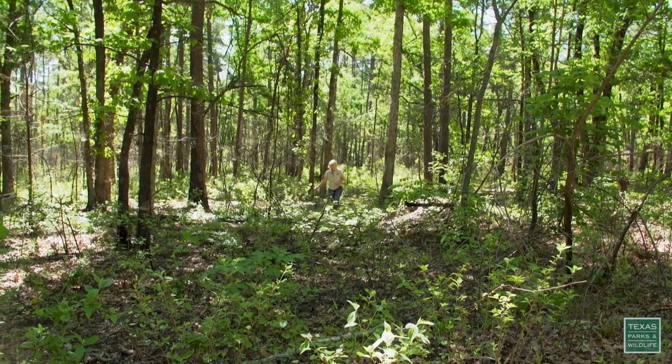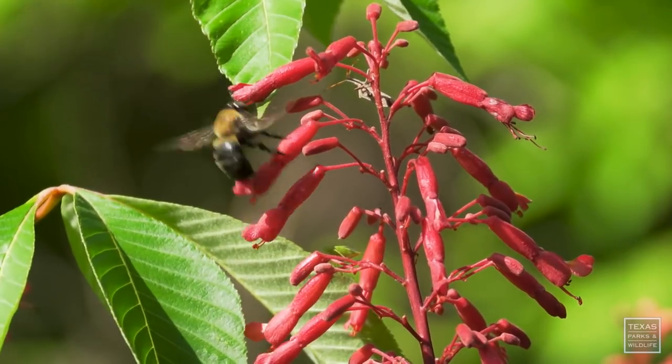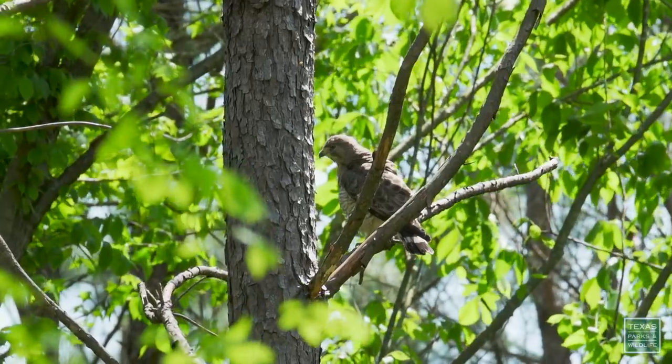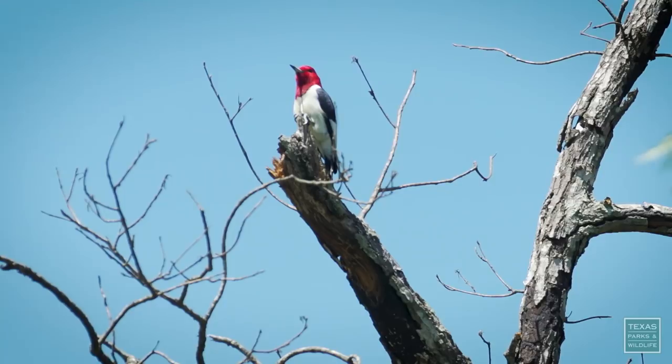You feel like you're just a kid in a candy store, you know. That's how you are when you come out here. You always have something that's flowering, something that's edible, something that's creating shelter. That's what's so cool about this place, is it offers so many different things.